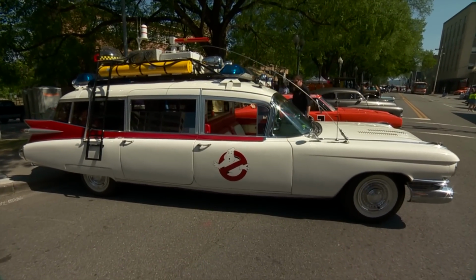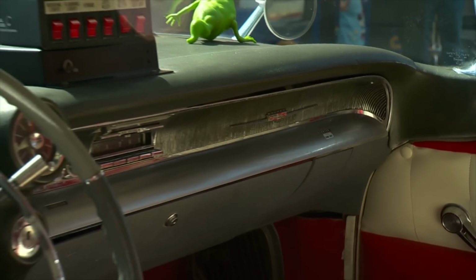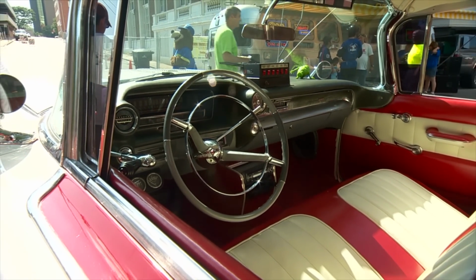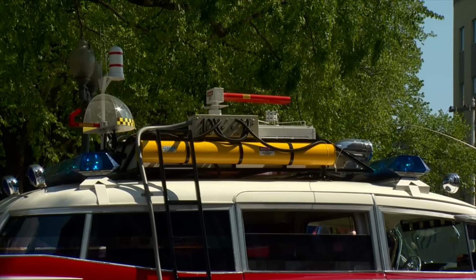Yes, sir. But inside, with the exception of the switches, which run all of your various sirens and lights. It's a '59 Caddy, right? That's correct. Was this originally an ambulance? It was originally a Miller Meteor ambulance. I mean, there weren't many of those around. It's pretty limited production of those.